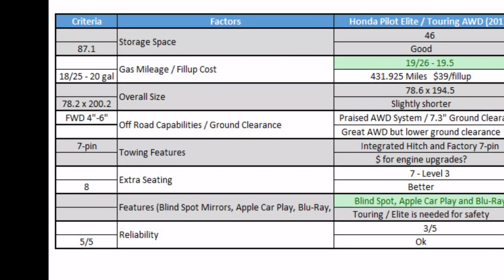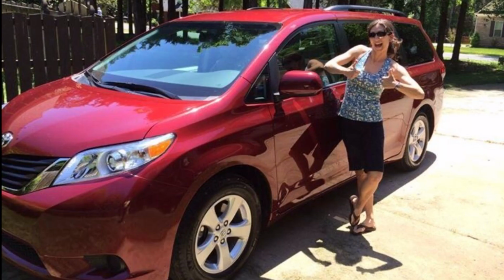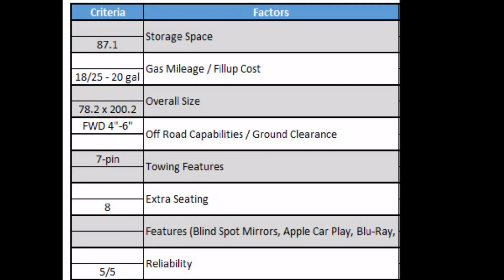Let's start out by looking at the factors that we will be comparing today. Coming from a Toyota Sienna minivan, storage space was very important to us. Also notice I took some of the minivan criteria on the left-hand side just so I can more easily compare what we currently have to what we were looking for. Gas mileage was also important. I was actually thinking about getting a hybrid minivan as the next vehicle until we started deciding to tow. Having a size that was comparable was also important.